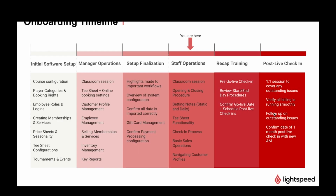Now, in terms of where you are in your onboarding, you are at the staff operations training, so we are getting towards the end. I hope that the experience has been good thus far. So today it's really just about the day-to-day and just making sure we know what we're doing.